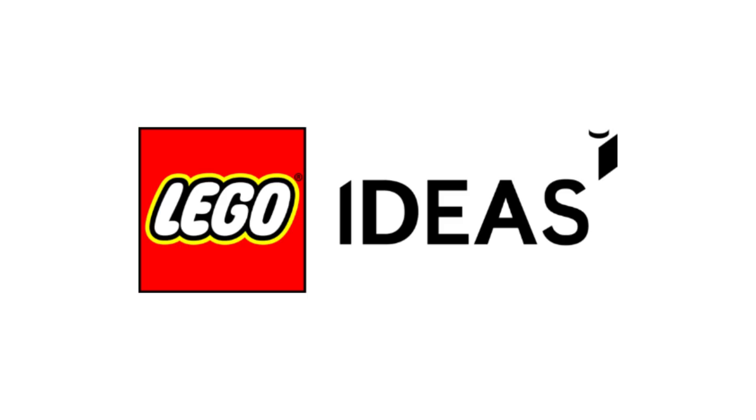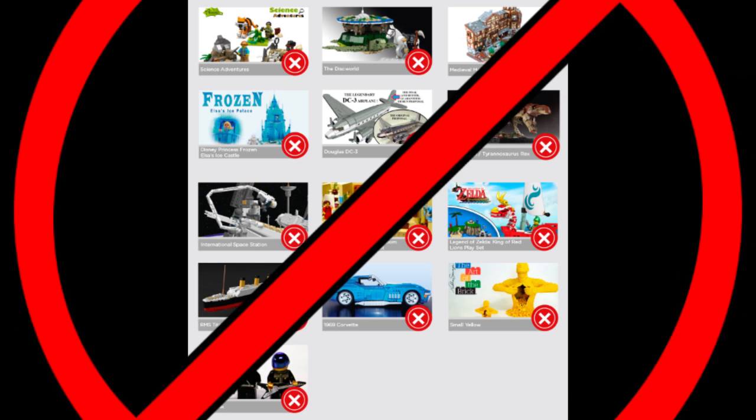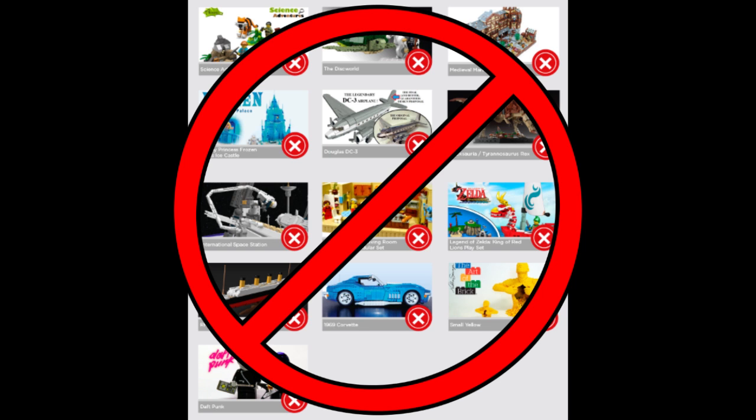LEGO Ideas announced the results from the latest review last week and the next set that will be produced. It's nothing! That's right, nothing. None of the sets that were reviewed got past LEGO's vetting process. I guess we'll wait till next time. That about does it for the news. Let's take a look at these!